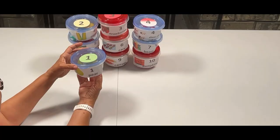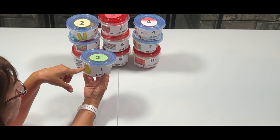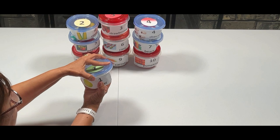This next activity, I went ahead and put together in these little containers that I already had. It's a number quantity activity. I went around the house and I looked for toys that we already had. And so we are going to be looking at our little container. We're going to open it. There's a number one. It says one pear. We're going to go ahead and open that. And we're going to see that we have one pear.